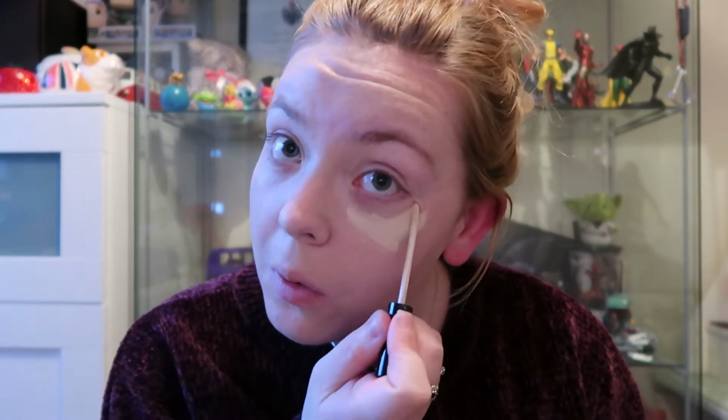For concealer under my eyes, I'm using the Collection Lasting Perfection concealer in the shade Cool Fair. This is the one that I just use for under my eyes. And for concealer on my blemishes, I'm using a Rimmel one in the shade Ivory. It's that old. The top's rubbed off, so I should probably get a new one because this definitely isn't still good to be putting on my skin. There we go, that's what I use. And then for powder, I'm using the Rimmel London Stay Matte powder in the shade Transparent.